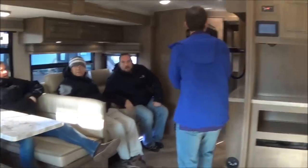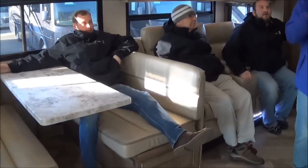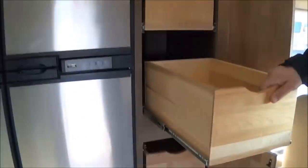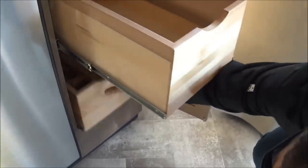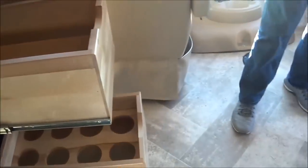These are new, right, Brent? All of our dinettes are now wraparound dinettes. Still a dream dinette, so some of our competitors don't have the back. One, two, three on the inside. Four, as Scott would say. And a wine rack. Scott, one, two, three, four.